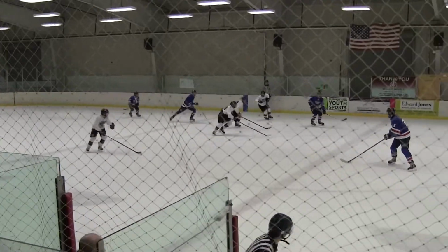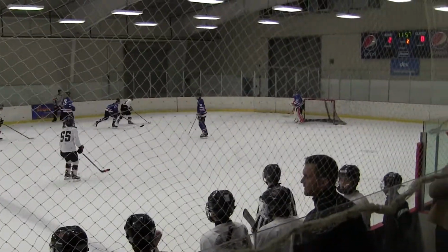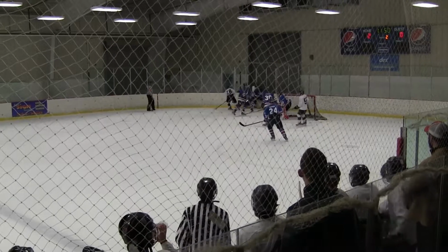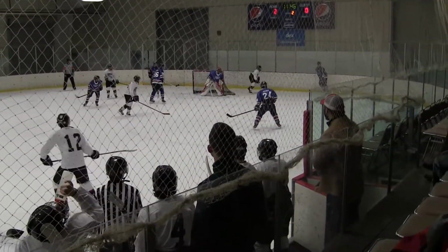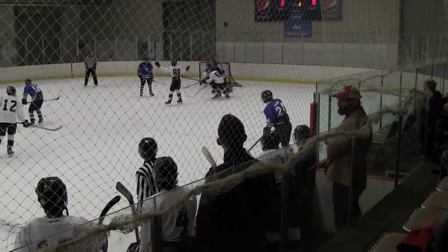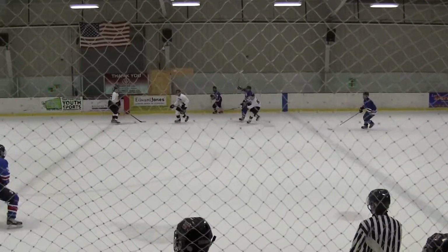Now Bruton crosses the blue line. He's got Covington with him. Covington chips it up to Bruton. Bruton's got a step. Bruton convinces two guys to come with him. Puck's in the corner. Bruton and Covington. It's loose now behind the net. Tri-City's going to get to it first. Nice job by Covington as he picks that puck up. And he loses his stick for his trouble. He's going to need to go find it again before he can continue playing.